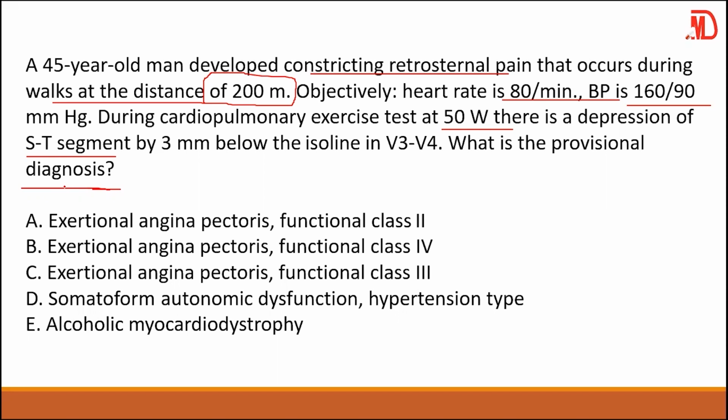Then we have what? Class 3. In class 3, we have a marked limitation in activity due to symptoms, even during less than ordinary activity. So even on a normal day, you can walk, and then you have some small pains. That is type 2. But if even with a little walk you are having a severe pain, then this is type 3.